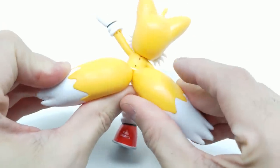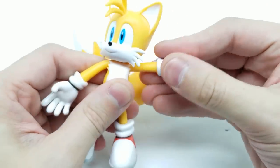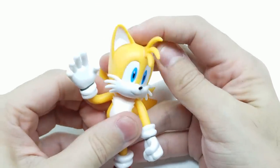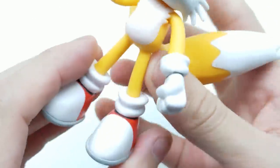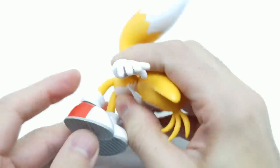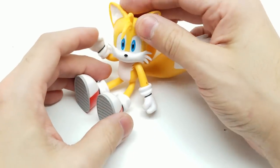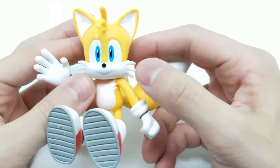I wonder if they spin out. Kind of. So look how great that looks. We can definitely pose these arms way better than Eggman. Look at that. Love the sculpt. This Tails looks great. Look at these shoes. Look at those socks. And the legs articulate really well. Look at that. I think this looks outstanding. Look at the hair right here coming out of the face. Well, right above the forehead.